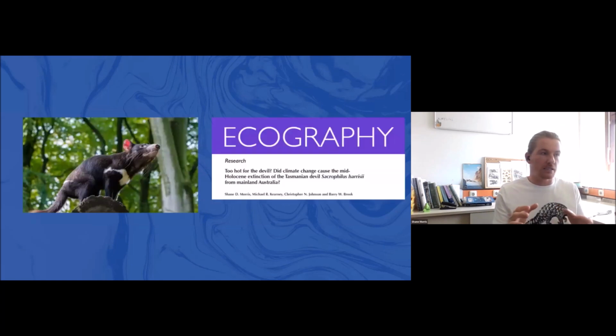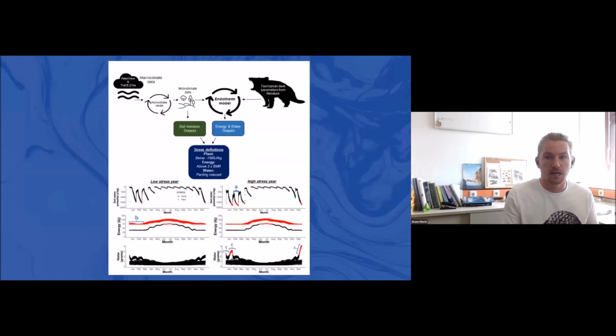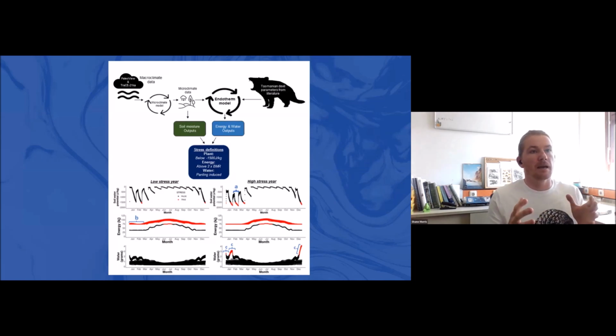And so we did this in the form of a paleo-ecological study. There's much debate in Australia about whether humans or climate change or the dingo were responsible for the extinction of the Tasmanian devil from mainland Australia about 3,000 years ago. And so we decided to see whether we could find any evidence of climate change causing stress for the devil. First, we had to define stress. So we had these different types of stress. We had plant stress, more of an environmental stress. We had energy stress for the Tasmanian devil, and then we had water stress, and then we had these different ways stress could have occurred.